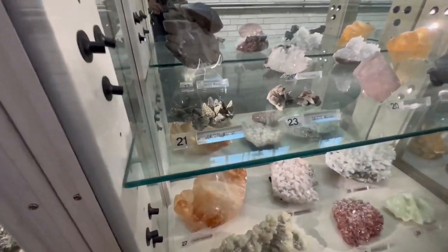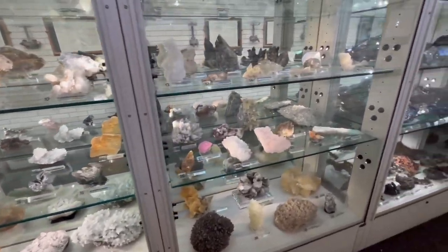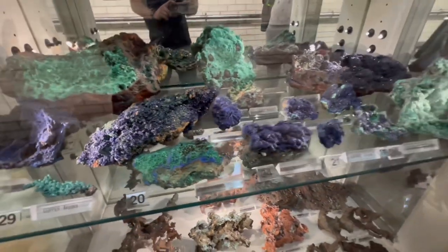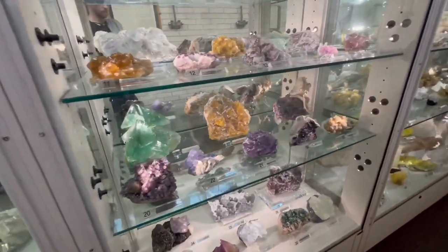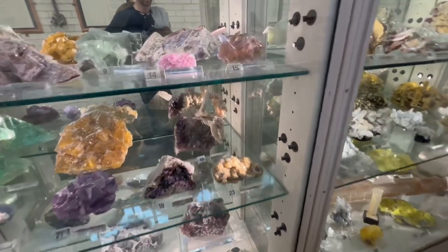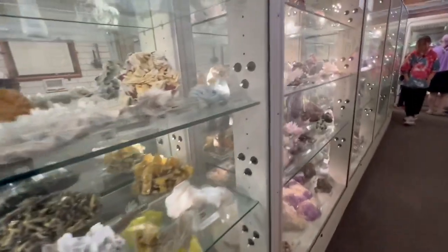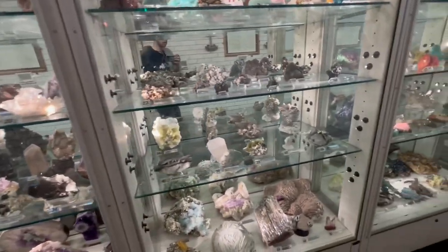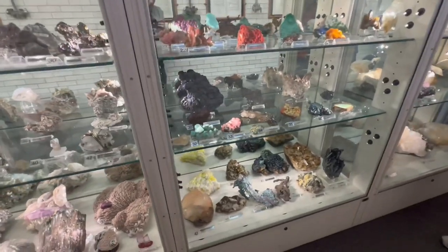Let me show you a whole bunch of that real quick. That's awesome. Some copper azurite malachite from Arizona. We've got some of that. It's more like that. Some nice fluorites. Just so much to look at. I can't wait to come back here next time to spend a little more time.